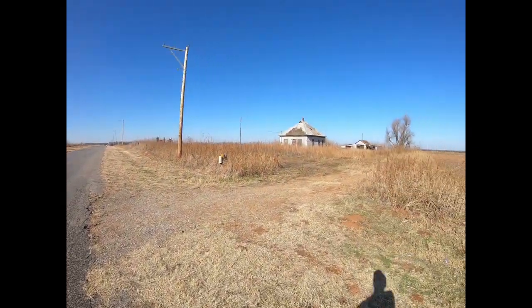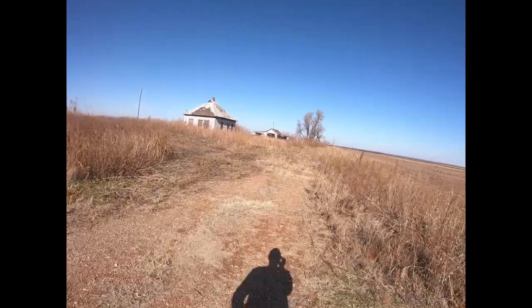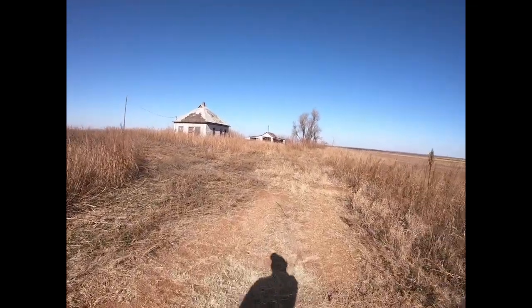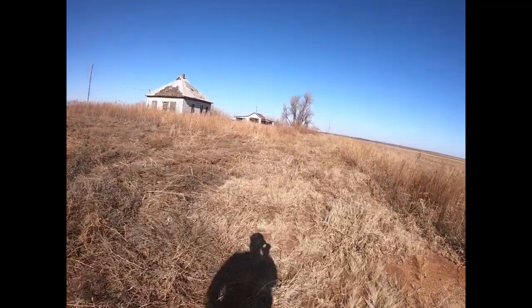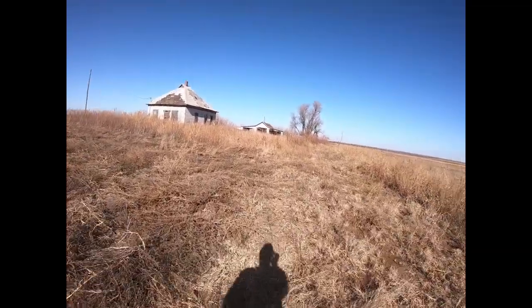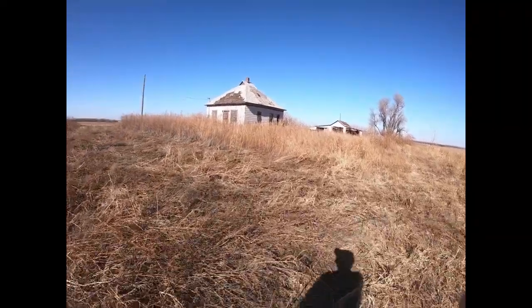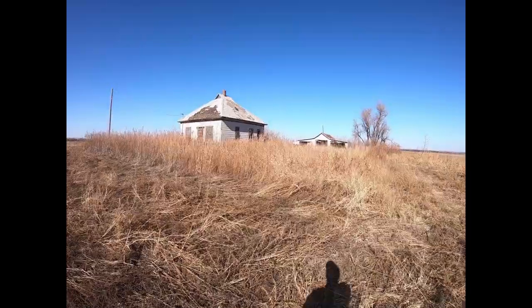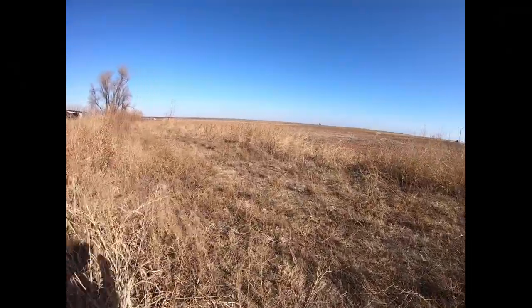And as you can see, there's no signs. Now it does look like someone's attempted to board this up. And I don't know if I can get into it or not. I haven't scoped this place out, so I don't know. I just figured I would roll tape in case I was able to get up here to it.